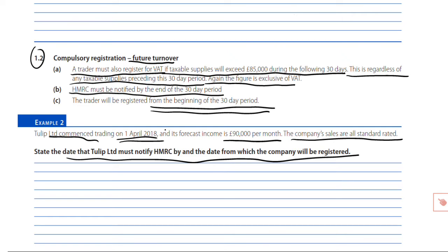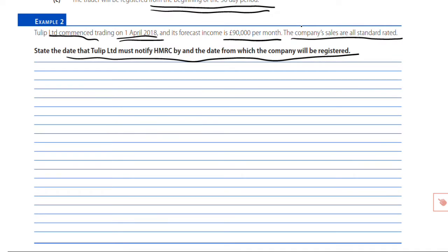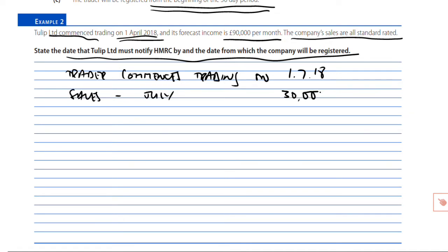Okay, just a little testing exercise to bring both of those rules together. Let's assume now that our trader commences trading on the 1st of July 18 and is going to make sales, all of which are taxable supplies, as follows. July, let's say £30,000. August, let's say £50,000.